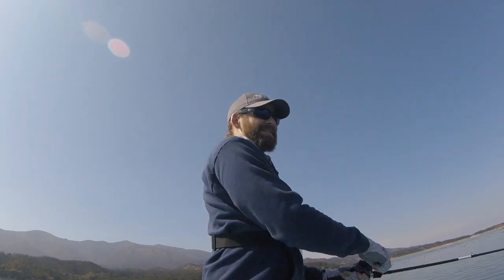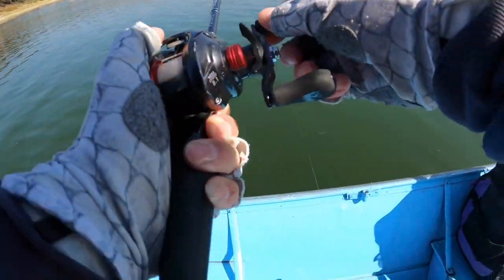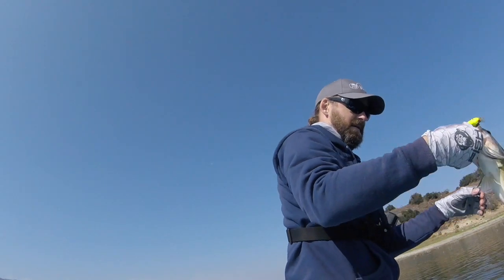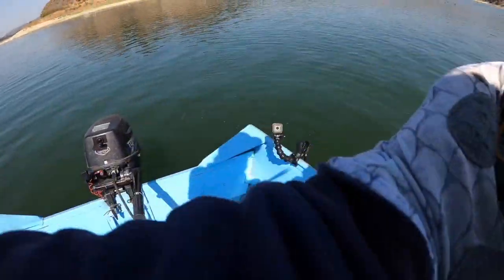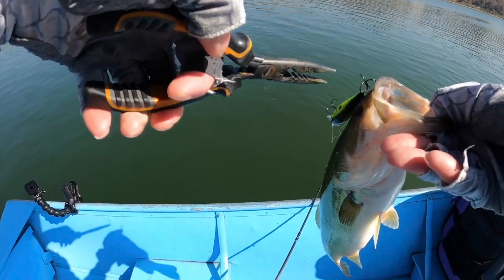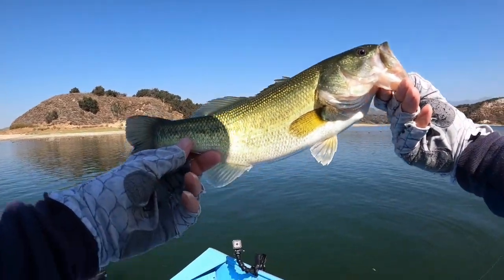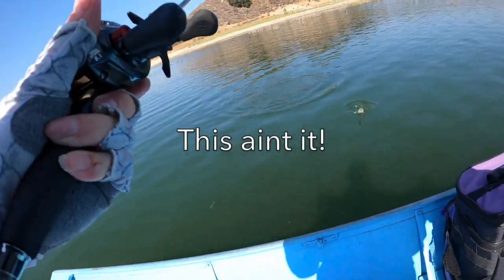Good fish. Oh. Pulling the boat. Little shake me. Don't shake me. Tighten my drag because this guy is like a giant. All right, pal. God, waiting for the big one still. All right, quick release. Good fish.